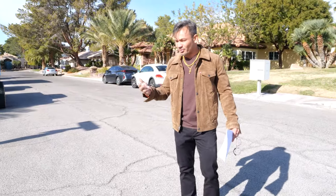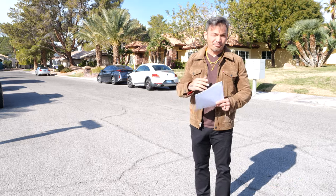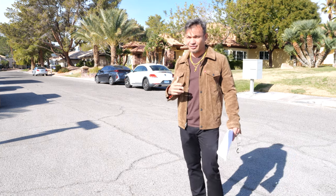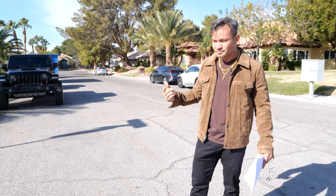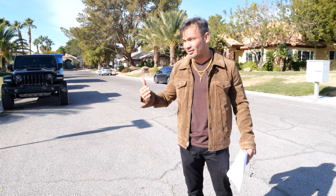Now, what people really like about this area is a lot of these homes are all multi-million dollar homes, and the benefit about this is that there's no HOAs, and if you want a custom home, these lots are on average a half an acre or even larger.